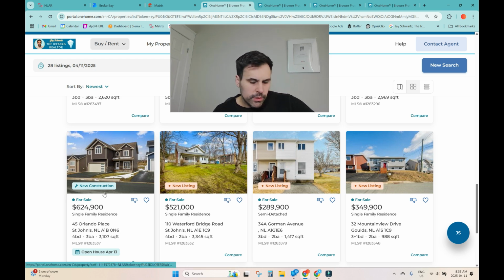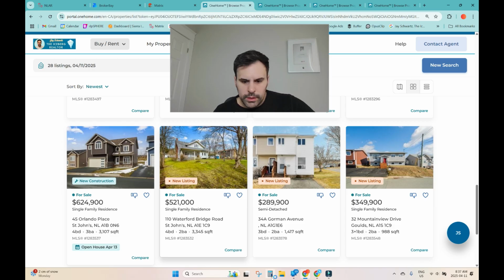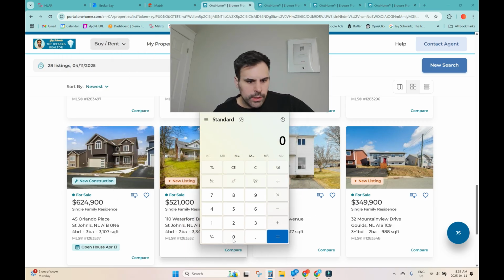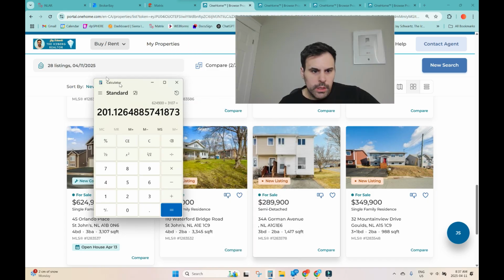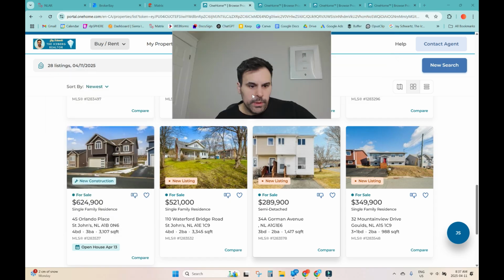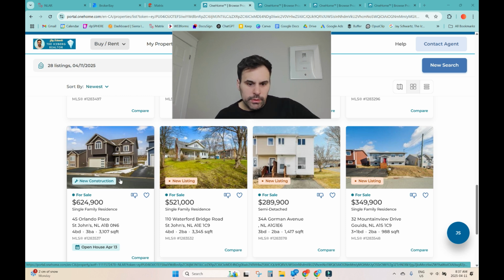Or it says new construction. Sorry, I completely missed that. So let's see, new construction. What is the price per square foot here? It might be priced nicely. Oh no, yeah, okay, so that is priced pretty well. That is a good deal for anyone looking for a new build single family home in that price range. Really good deal.